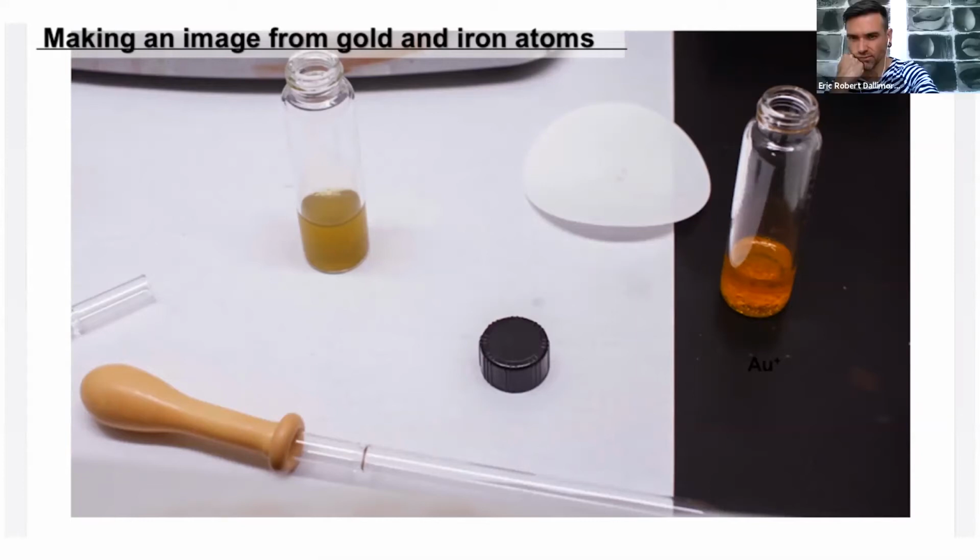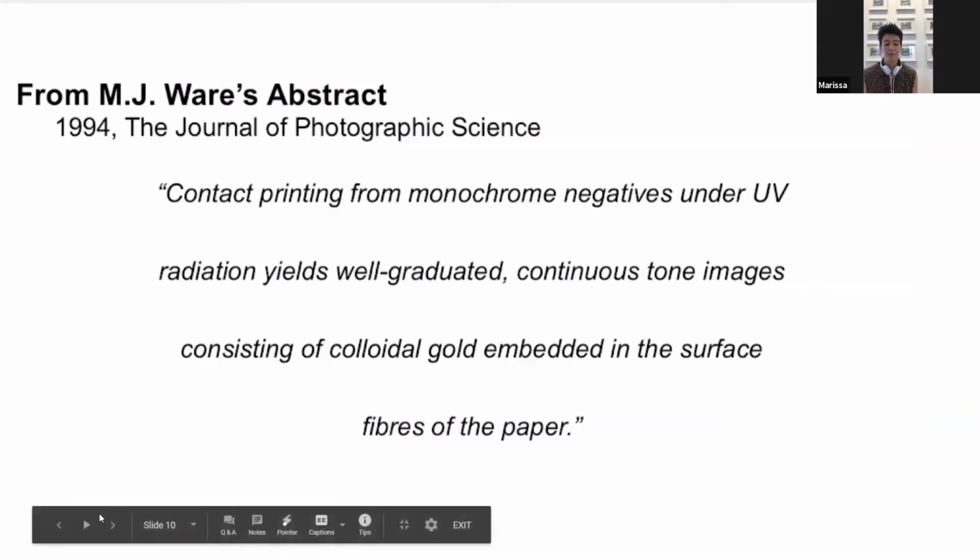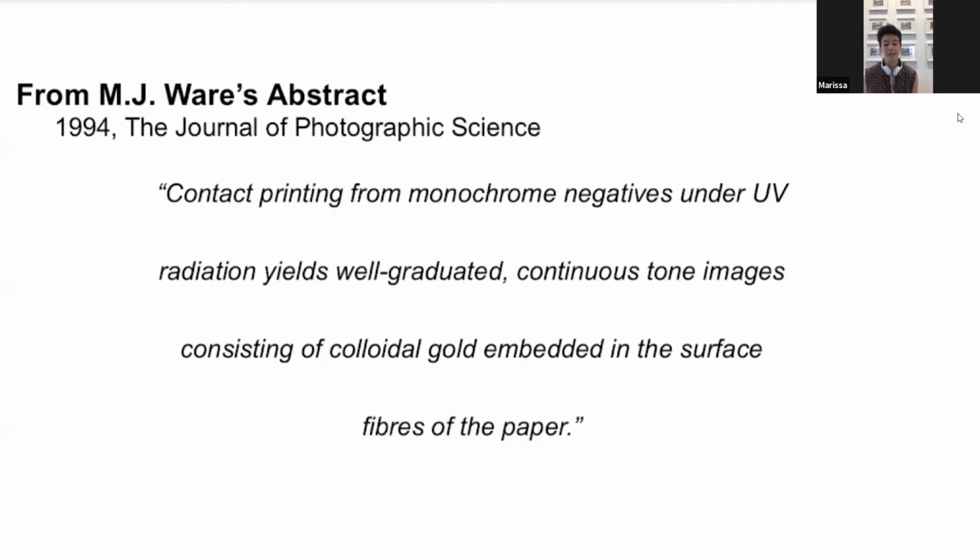Right, so a little bit of chemistry. Hopefully I don't bore you too much with this part, but I'm just going to describe a little bit of how you can make an image from basically gold and iron atoms. Next slide, please. I put this quote from Mike Ware's abstract because it really summed up the process, and I like how he worded it.